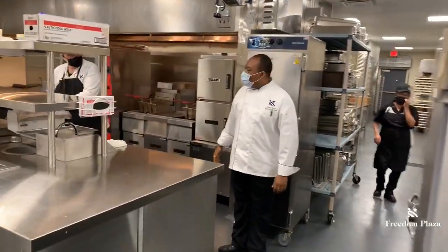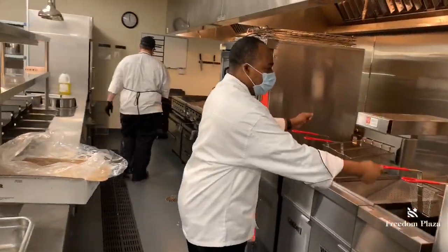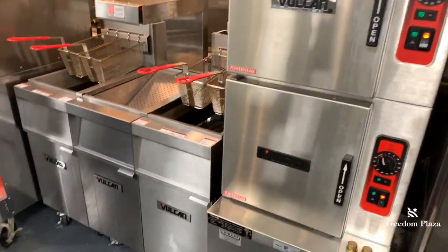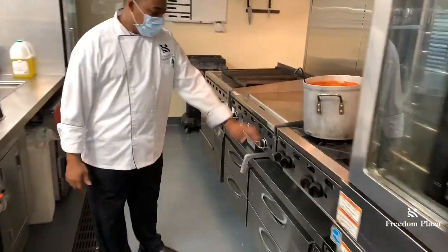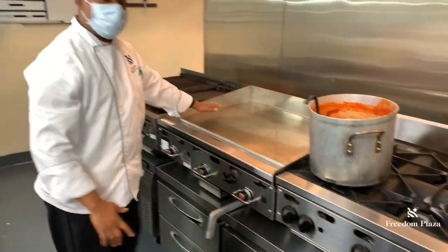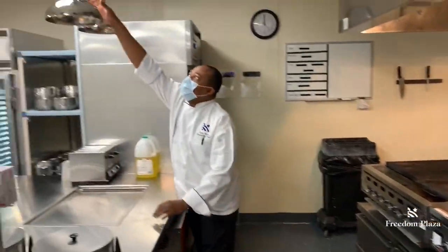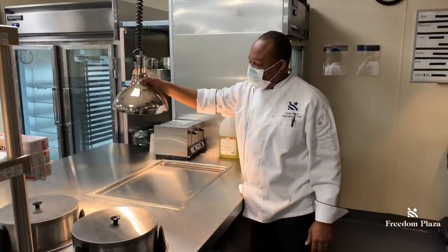We're on the line. We'll tell you where the rubber meets the road here. New fryers, dumping station. This is where you dump your fries to keep them hot. New steamer, quick and efficient. Six-burner stove. Doors keep everything cold. Nice flat top. Before we had about half of a flat top. We got double flat top. Char grill. Carving station with lamps. Lights, camera, action.